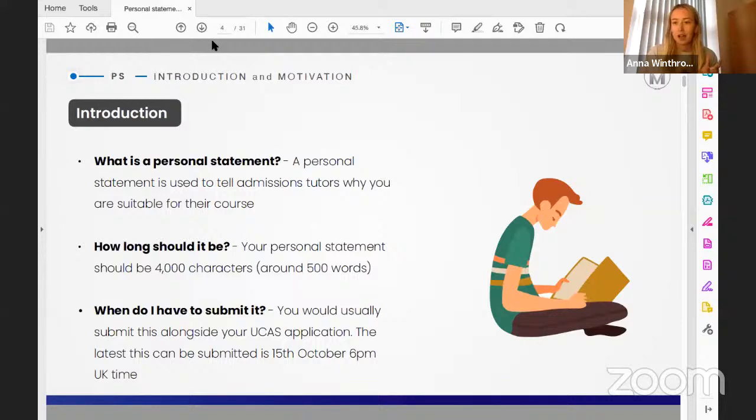I like to think of it as the one part of your application where you're not necessarily just a number. When you're applying through UCAS, it's all put in your GCSEs, put in any degrees you have, things like that, your UKCAT, or it's called UKCAT in my day, UCAT score. But your personal statement before the interview is that opportunity to show yourself as a person. It's about 4,000 characters, which sounds like a lot, but it's actually only around 500 words. It's basically like a page of A4.